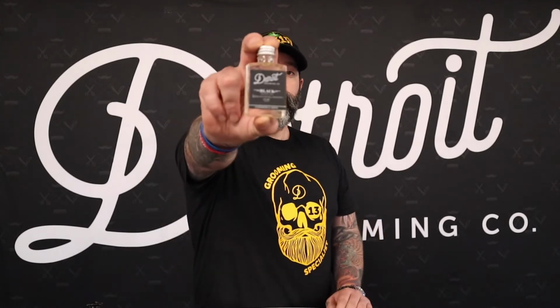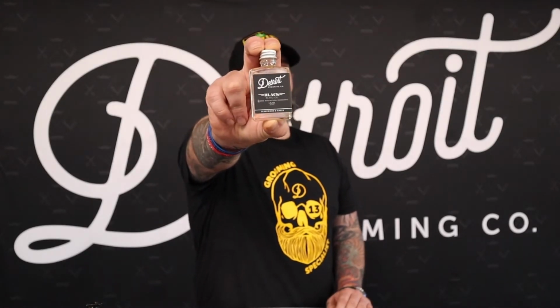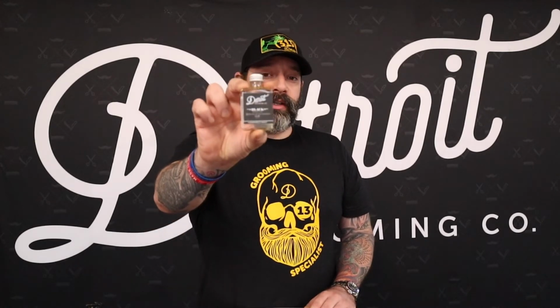So this is a most amazing oil. I think everybody knows that. Anybody who's used it knows it. And if you haven't used it, get your life right. Cedarwood Amber in this 1 ounce bottle of Black Edition beard oil. This stuff smells amazing. But that's not what we're here for. We're here to talk about the skincare aspect of the oils.